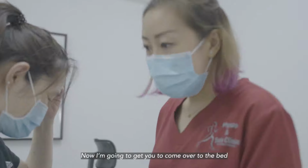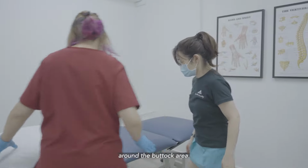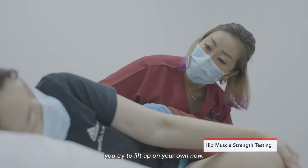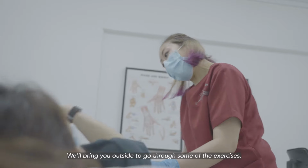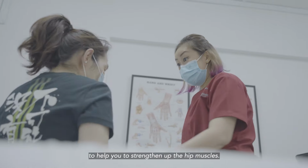Okay. Now I'm going to get you to come over to the bed, okay? And then we're going to check your muscle strength around the buttock area. Sure. So I'm going to drop it down and then I'll just give you a bit of support. You try and lift up on your own now. Yeah, I'll try. We'll bring you outside to go through some exercises to help strengthen up the hip muscles. Okay, sure.